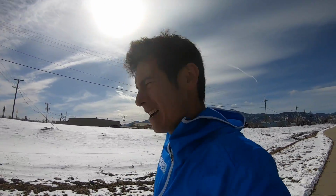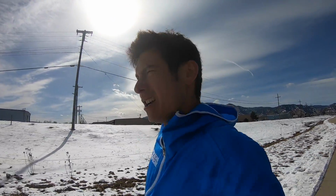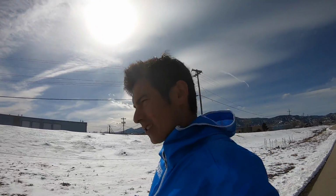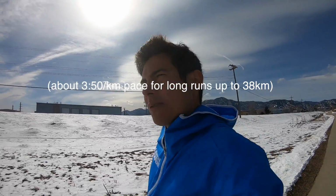So that being said, I've done some long runs up to 24 miles, 35K, pretty fast on this rolling path outside of Boulder. It has like 1,000 feet of climbing, so it's like 300 meters of elevation gain. Rolling paved path for 24 miles, like 6:10 per mile pace. I think in kilometer pace, 3:50, 3:45, maybe not that fast.